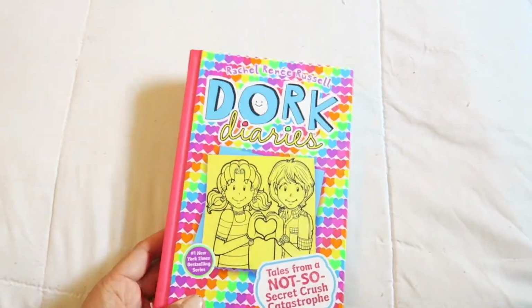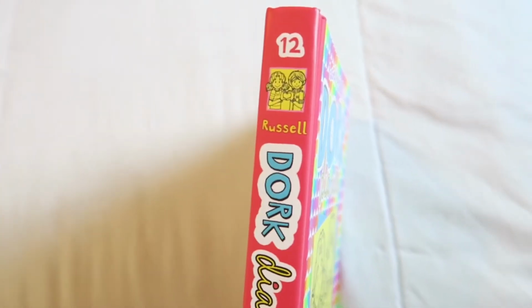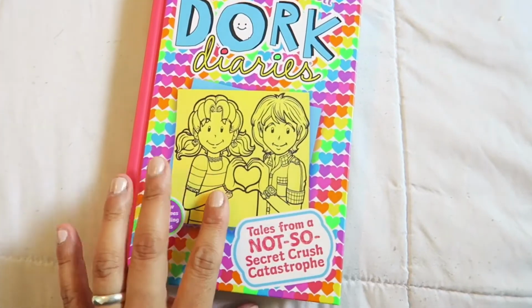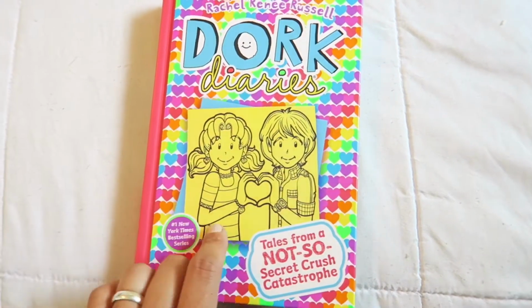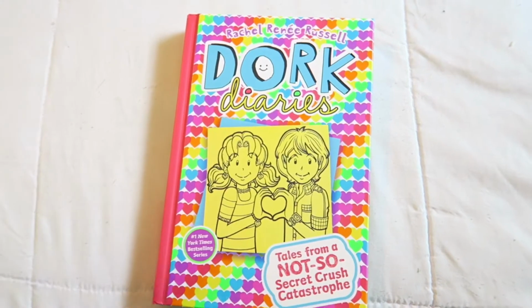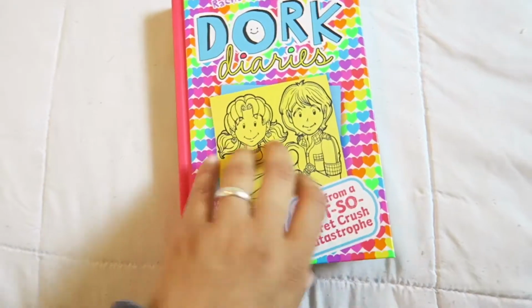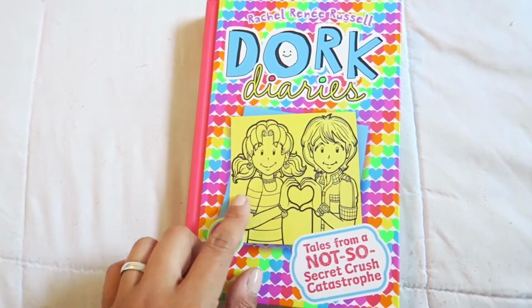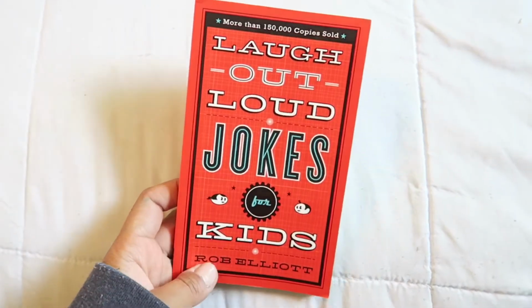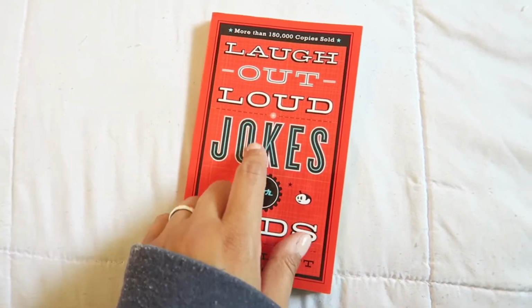The next item I got was this Dork Diaries book, and this is book number 12. If you have little ones that love the Dork Diaries series, this is the latest one, so I went straight to my store and picked it up. And I didn't give it to my daughter until today when we're leaving, because she can read this book in like a day. She'll totally be done with it. So I wanted her to have something for the drive there, so I got her this. And she loves joke books, so I got her this one. This one's for kids, laugh out loud.